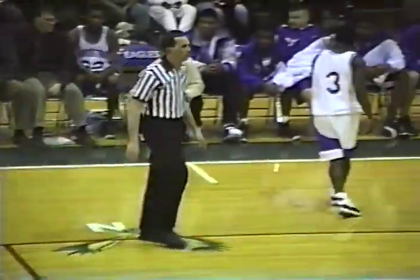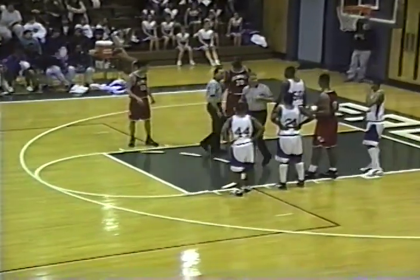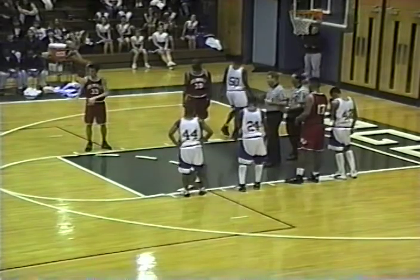Is that what they're talking about? Whose foul? Or are they... I'm not sure what it is. Or what the real score is? Now the score is right. This will be Moore on the foul line.